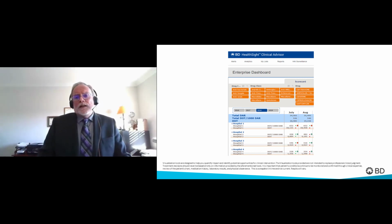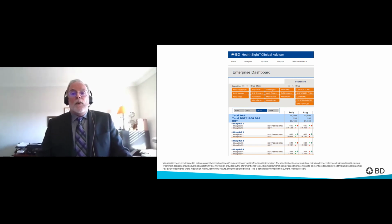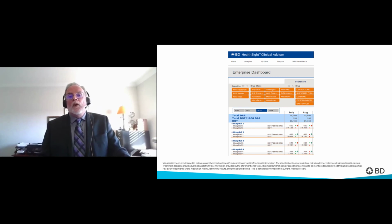And as a consequence of that, we now have an analytic, right? It's no longer just numbers. It's no longer just saying this is how much third generation cephalosporin we used, but we can relate it back to days at risk. And now, when you look facility to facility or within your own facility, you have a basis of comparison that might actually be more helpful to you. Okay, and do notice too that it's reportable over time.